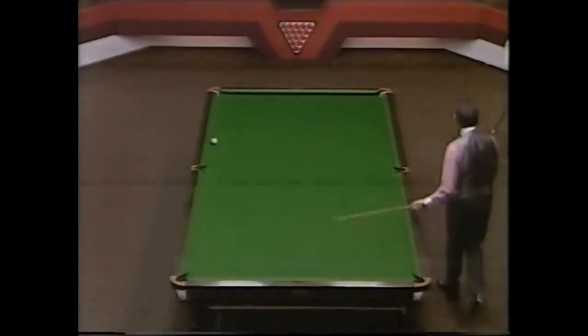The black didn't matter, but what preceded it most certainly did. A fine 59 clearance by Ray Reardon enables him to reach the end of the second session level at 7 frames all. That's where they resume tonight with Eddie Charlton trying to regain the lead, and we resume at Stockport.